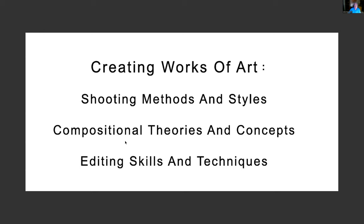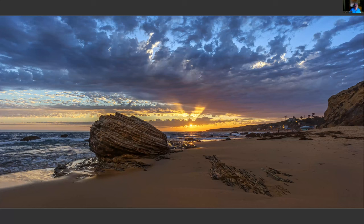Taking a look at compositional theories and concepts, that's sort of my forte. And so let's take a look at one of my images and talk about some of the concepts of composition.